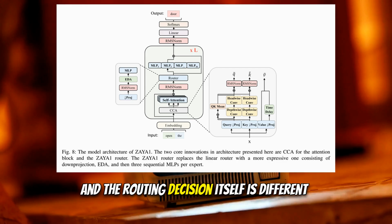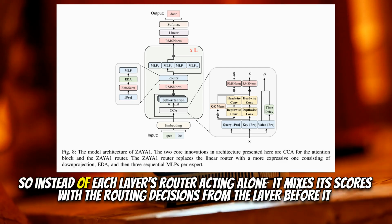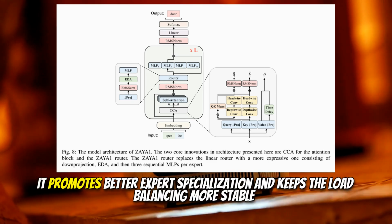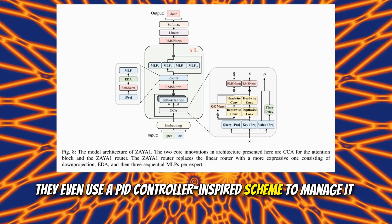And the routing decision itself is different. Yeah, they use something called exponential depth averaging. So instead of each layer's router acting alone, it mixes its scores with the routing decisions from the layer before it. So it has some context, some memory of where tokens have been routed already. Exactly. It promotes better expert specialization and keeps the load balancing more stable. They even use a PID controller-inspired scheme to manage it.